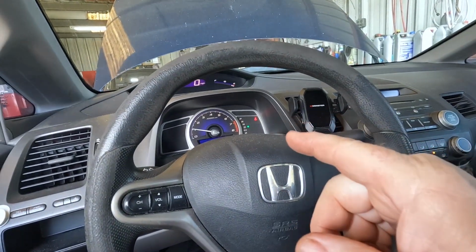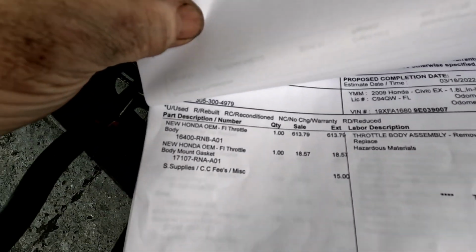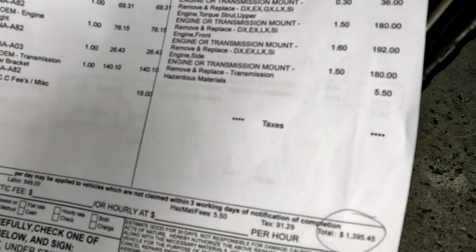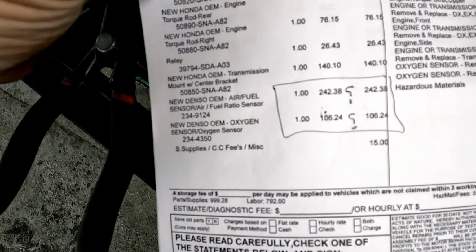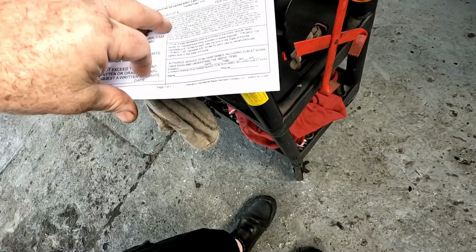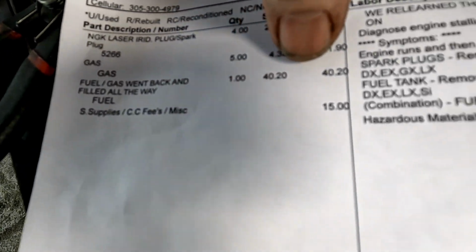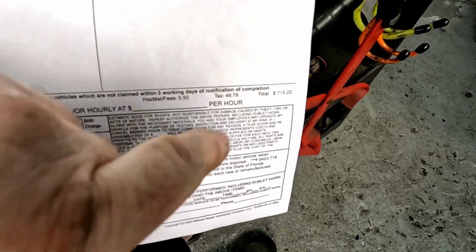So I'm going to see if I can scare up those estimates, if Jordan will let me look at them, and I'll show you guys what the other shops sold on this car. I think it's pretty interesting. But yeah, Jordan was nice enough to let me see the invoices from the other shops. $865 at that one, throttle body. This one, torque rods, motor mounts, transmission mounts. I don't know why they thought that was going to cause stalling, but $1,395. Then they had oxygen sensors, transmission mount, labor, or something, oh, this is just air fuel ratio, remove and replace labor. The last one, NGK laser iridium plugs, fuel tank back in and filled, diagnose stalling conditions, spark plugs, fuel tank R&R, clean the fuel tank, hazardous material disposal, $715.